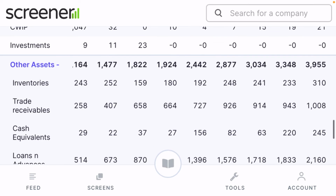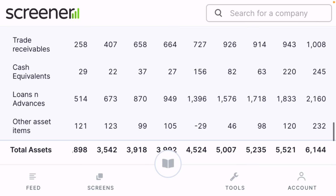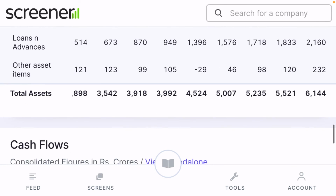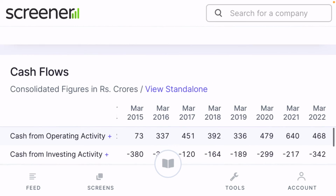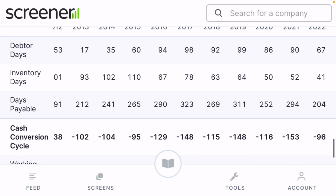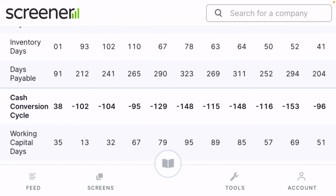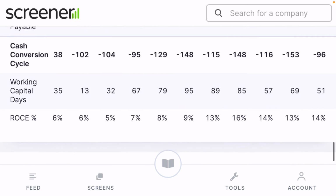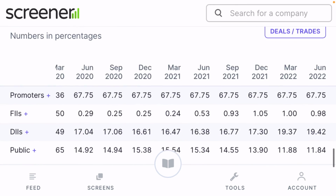Inventory is 310, trade receivable 1008, cash equivalent 245, loans and advances 2160, and total other asset items 232. Overall assets are increasing slowly in this company. The company is maintaining good cash here. Debtor days are flat, inventory days are improving, and number of days payable is also improving. Cash conversion is also flat, and working capital is improving. Return on capital is also showing 14%, which is a good sign.